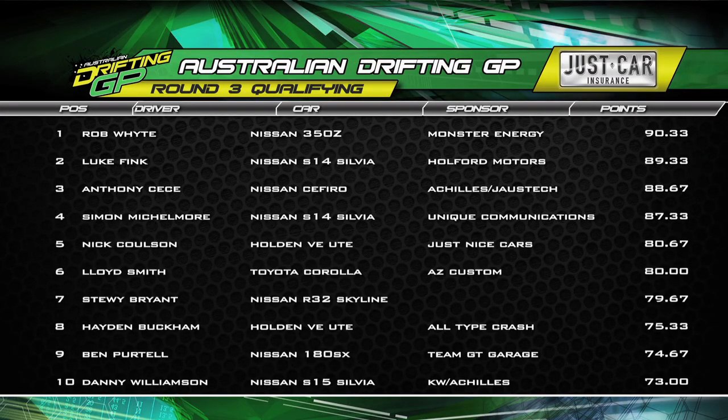Let's take a look at the rest of the qualifying order now. Plenty of South Australians in there, but the revised track showing that there is certainly a home track advantage, with Rob White and Luke Fink 1 and 2. Nick Coulson in 5th, Lloyd Smith back in form in the number 6 spot. And Ben Purtell from Tasmania in 9th. He is battling it out with Danny Williamson for that number 3 spot in the championship, and he is in 10th place. So a stellar lineup in that top 10 for qualifying.